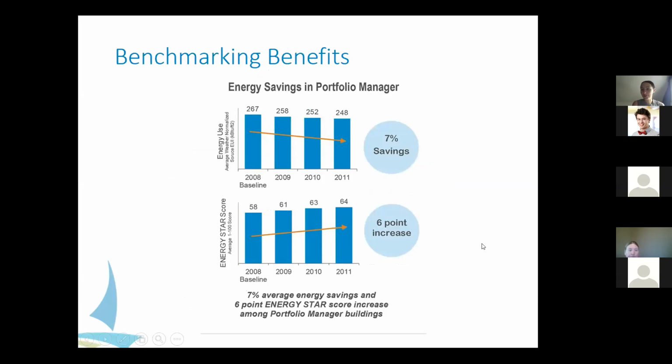As I was saying, the real goal of benchmarking is to bring savings, and the studies that we have looked at show that. A study done by Energy Star Portfolio Manager about 10 years ago showed that buildings that consistently benchmarked over a period of 4 years saw around a 7% savings, and at the same time a 6-point increase in their Energy Star score. That's in line with what we're seeing in Minneapolis. Nadia showed a little bit earlier that over a 4-year period we saw about a 5.5% reduction in all of the buildings across the city. So just by knowing and being aware of the energy and water consumption of buildings, owners typically are taking advantage of that information and making changes.